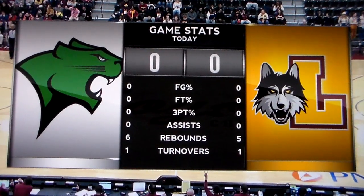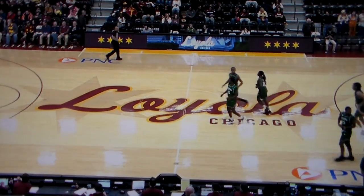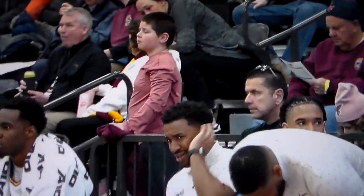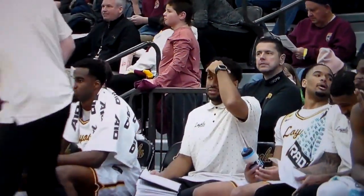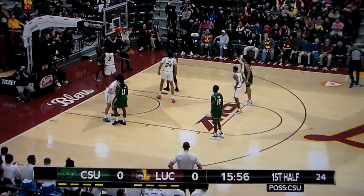So during the timeout, Kate, did you run out and maybe take the lids off the baskets there? Yeah, I just had to adjust them ever so slightly here. Yeah. We're shooting a lot of threes. At this point, there are 0 points on the board. Let's get to the basket. Let's get inside the paint and not settle for these outside jumpers.